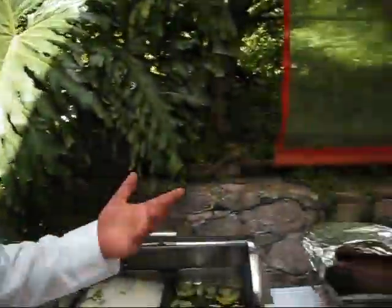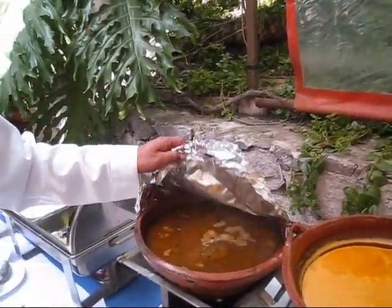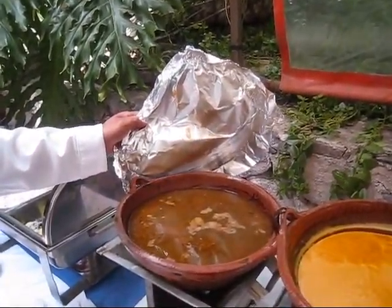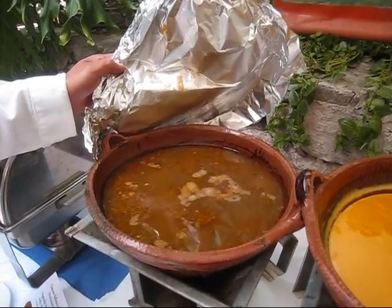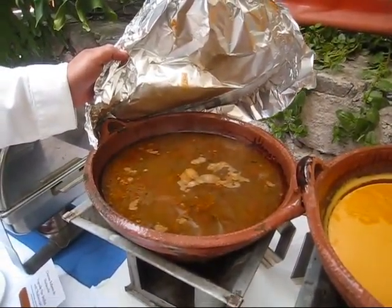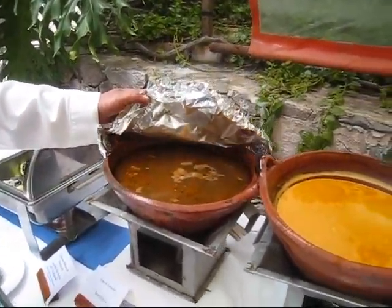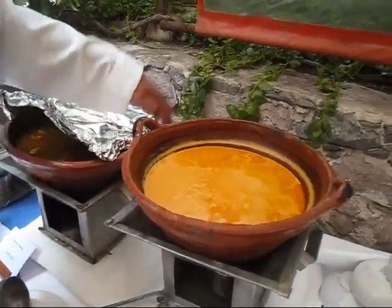Can we do the soups too? Let's go over to the soup. Vámonos a la sopa. La sopa. Let's take it out a little bit. Lentil soup with vegetables. It's beautiful. What do you call this pot? The pot, cazuela de barro. Cazuela de barro, special, made in this area.